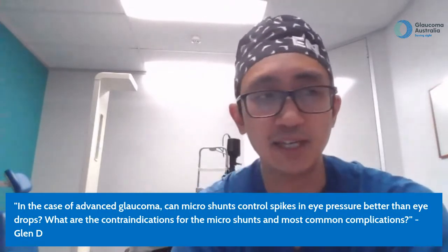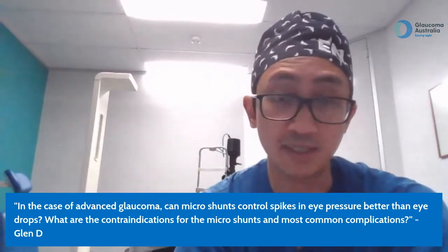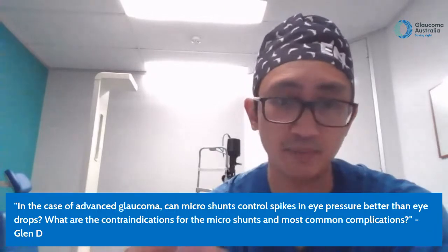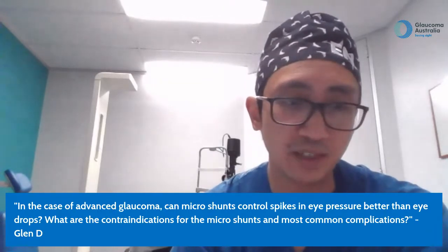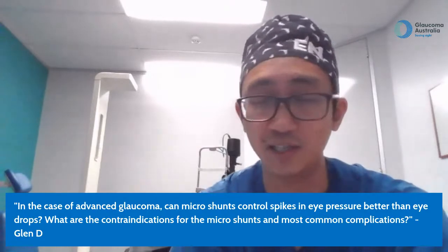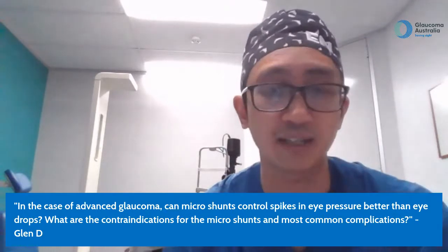But sometimes patients may be missing their drops here and there. They may be starting to develop arthritis, like some of our older patients, who then can't use the drops and get them in their eye. Sometimes I'll ask the patient to demonstrate how they're putting their drops in, and occasionally you'll see that some people are completely missing it. It's not going in their eye, but they're just not aware of the fact.